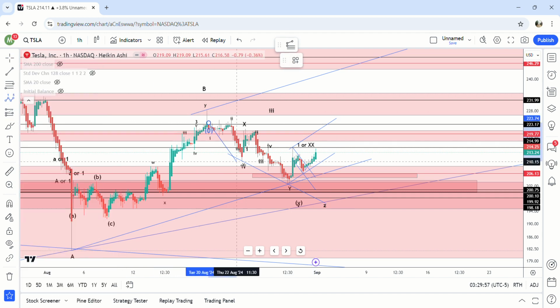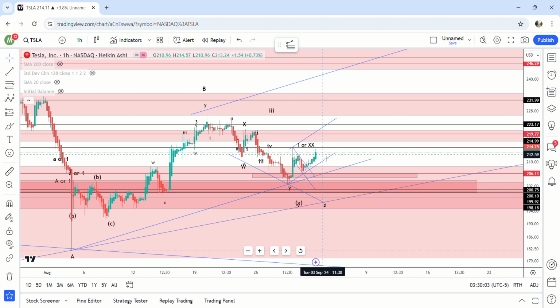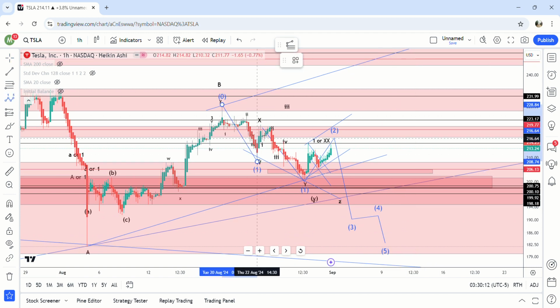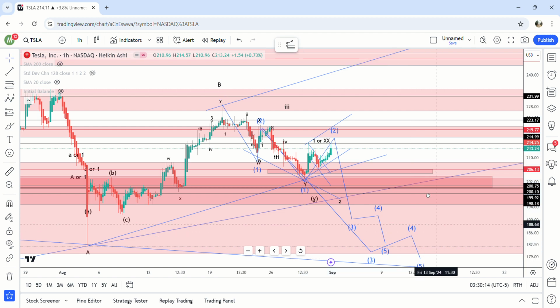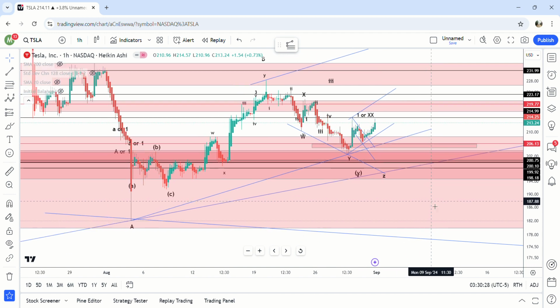This is definitely not a 5-wave move unless we get some kind of nested move. What I mean by nested move would be one, two, three, four, five. So I'm going to leave that one up there. That's a possibility. That's basically the lowest percentage possibility in my opinion. So that is the only really bearish move that I see possible.